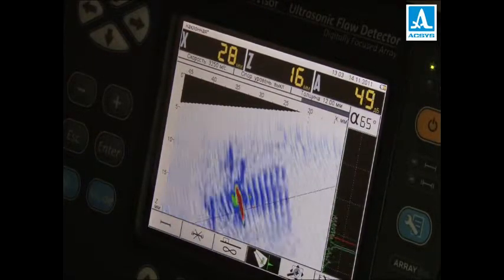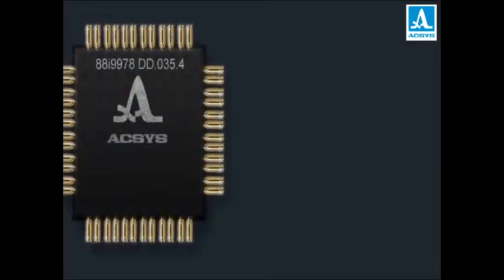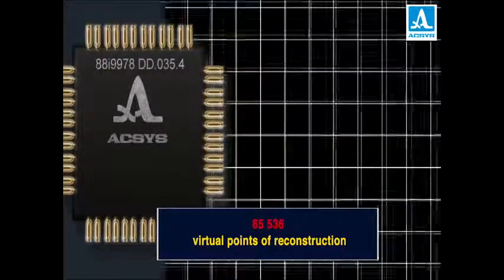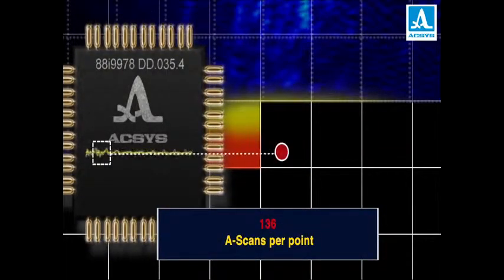Next, a complex computing algorithm comes into operation. It's termed digital focused array. The processor of the IntroVisor operates a matrix which mathematically describes the cross-sectional area. It consists of 65,536 virtual points. For each point, the embedded computer goes over all the 136 echograms received during pulsing.